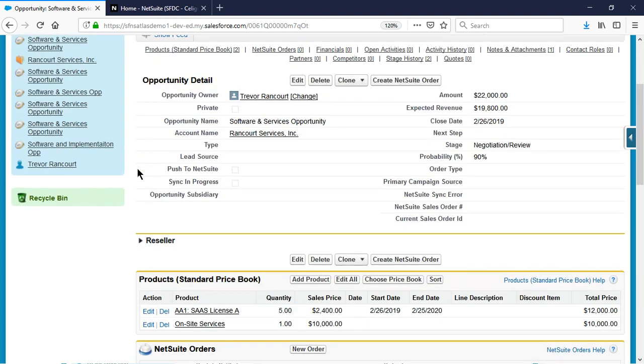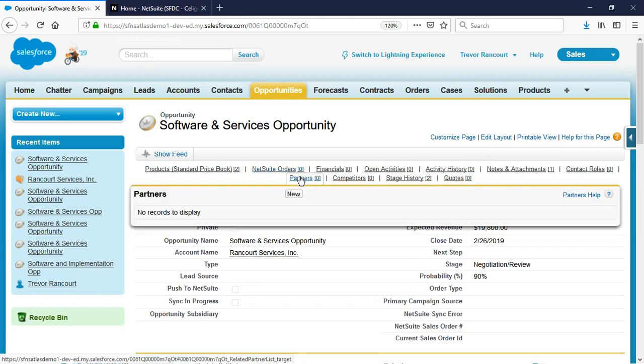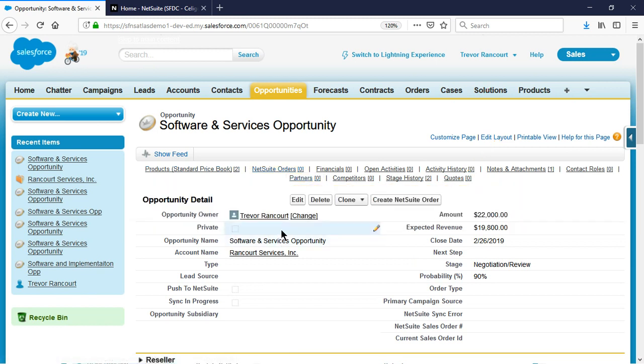Once I'm ready to actually convert the opportunity, I can do that in one of two ways. When the opportunity reaches a predefined stage, it can be automatically sent over to NetSuite. The other option is by utilizing a button, which, as you can see, I have configured in my account. This process eliminates manual work between me and finance while ensuring order accuracy. No more back and forth emails, data re-entry, missed orders, or conflicting reports.